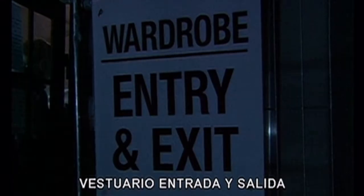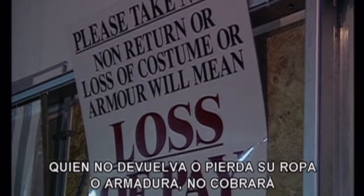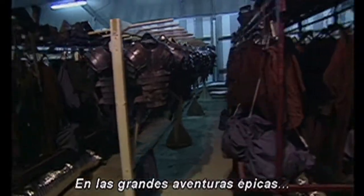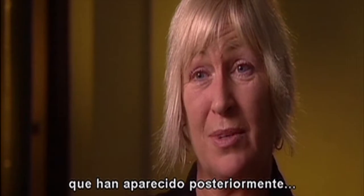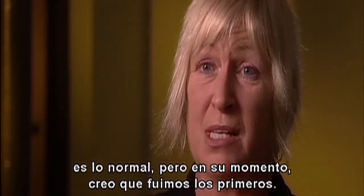Getting the extras ready was undertaken by my supervisor, Rosemary Burrows, who created these extraordinary costume villages. Now it's with these bigger epics that have been happening subsequently, it's par for the course, but at the time I think we were the first.